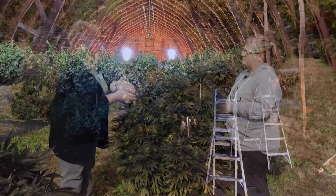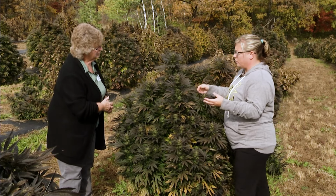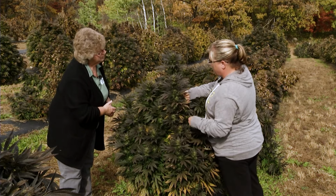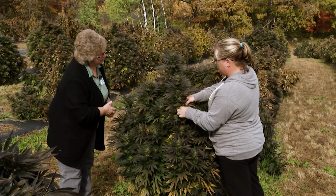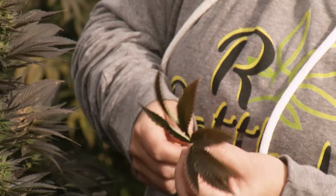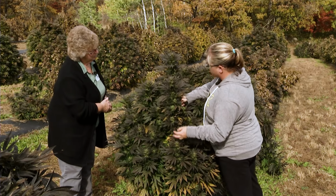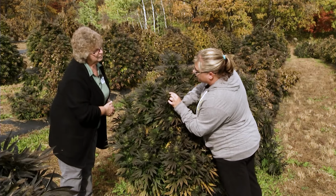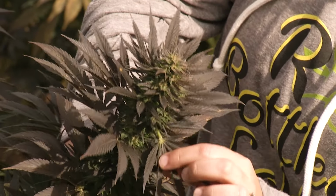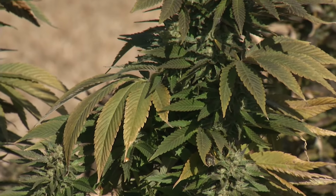What is the usable part of this plant? So of this whole plant here, we take the top part, or these, we call them buds. The big fan leaves, we do not use. These leaves have no purpose for us to use, so what we want are the buds. There are tiny little leaves on here that we call sugar leaves. Those will stay on, but the big leaves, the fan leaves, and the stems are not usable for us.